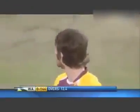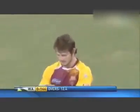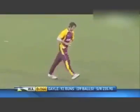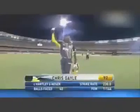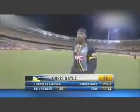92 now for Chris Gayle from 39 deliveries. The record for the fastest 100, 47 deliveries from David Hussey. So he is on track at the moment. Could become just the 5th man to score 100 in the Big Bash. Hits it again, and edge, and Gayle is gone. As he comes to the boundary, everybody in the members here at the Gabba on their feet.